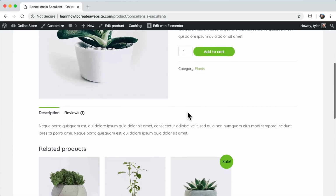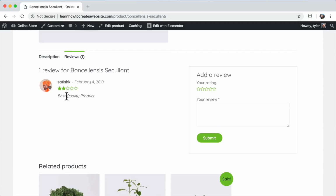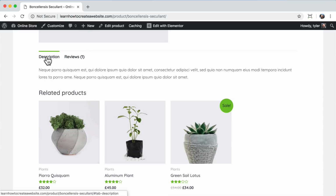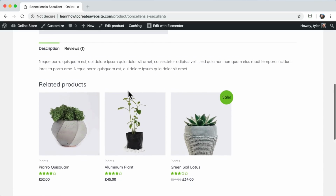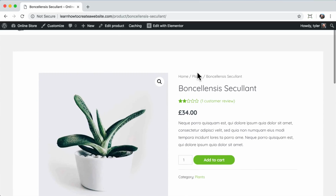But yeah, you can zoom up, and it has a review. Well, best quality. I don't know. He gave it 2 stars. Yeah, maybe he was confused. We thought 2 stars was good. And you could go to the description, and it says it, and you can see related products. So that's all cool. This page is customizable.